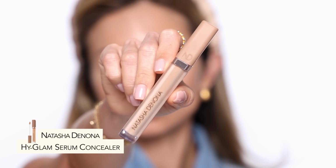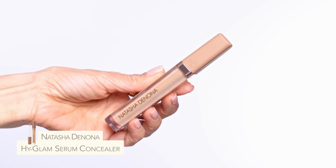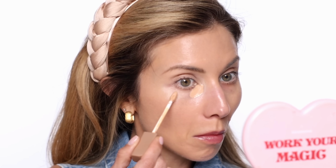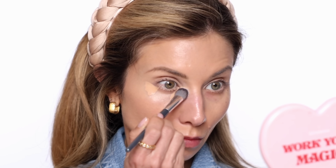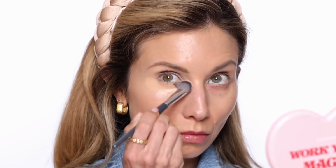So starting with the Natasha Denona High Glam Concealer. This is a newer concealer. I think this launched within the last 12 months, and I immediately fell in love with this concealer just as I did with the Saie, but honestly, they couldn't be more different. This concealer is full coverage. It's going to conceal and hide everything. It's a creamy consistency, it is hydrating, and it is also very long wearing. I am the shade P3 in this, and it's like the perfect shade. It conceals and it color corrects and cancels out.